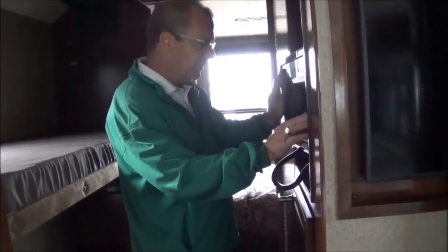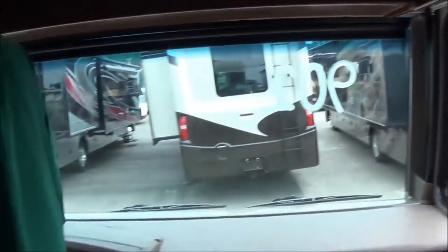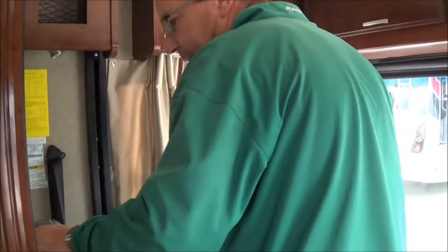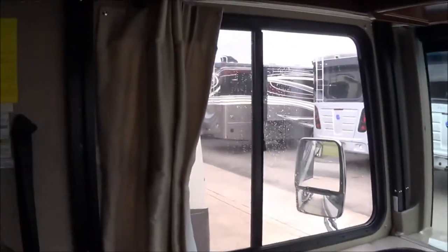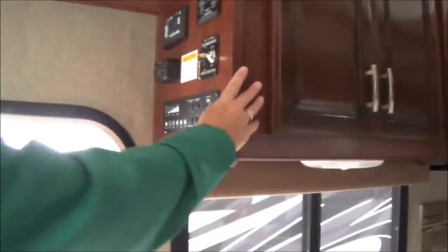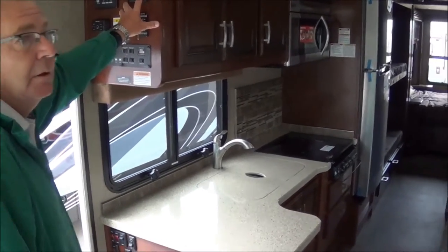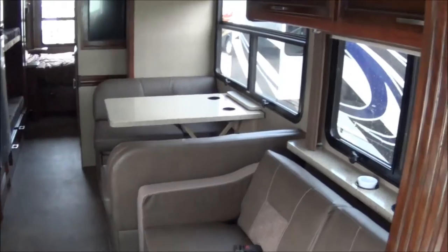Okay, so let me turn the batteries on and we'll put the slides out. Oh, and we have to start the coach as well. So what we do, in order to put the slides out, guys, you start the motorhome up, you put your emergency brake on, get your foot unstuck, and then you come here to the slide and see where it says in and out. Okay, guys, so again, we're going to show the slide. We got the motor started, we put the emergency brake on, we come here and we just hit out, and this will take the slide out for us.